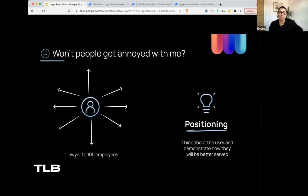However, although many people are convinced that a legal front door is a great solution, there are a couple of barriers that we hear to going ahead with it. The first is people think that it will make them unpopular, and people don't think that it will be adopted. So the point around them being unpopular and people will get annoyed with them, I just want to address that.